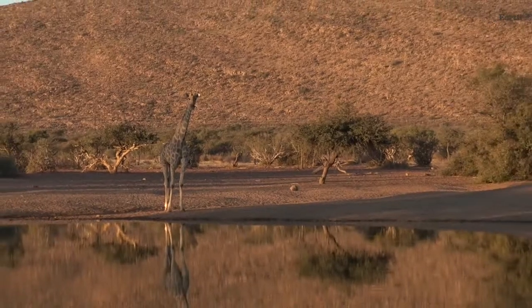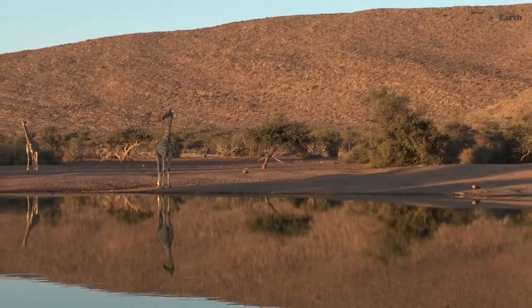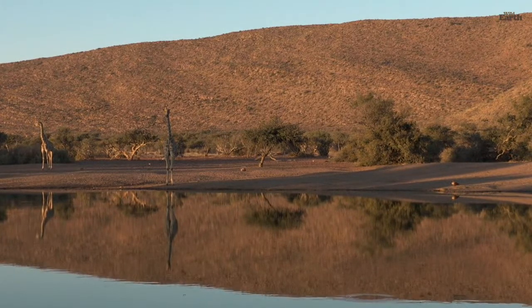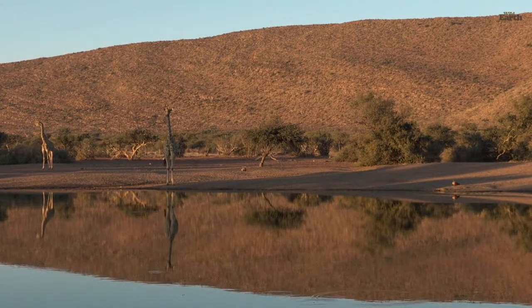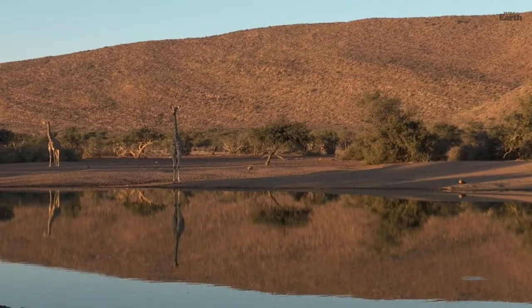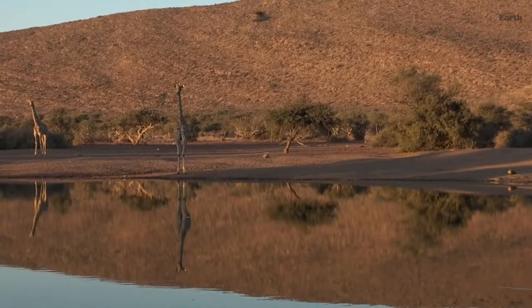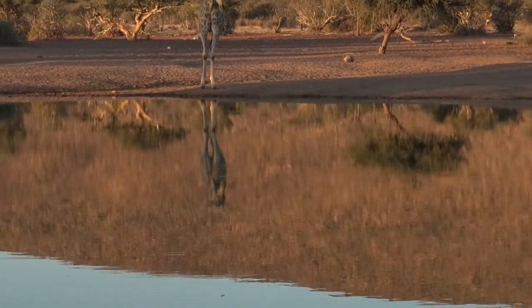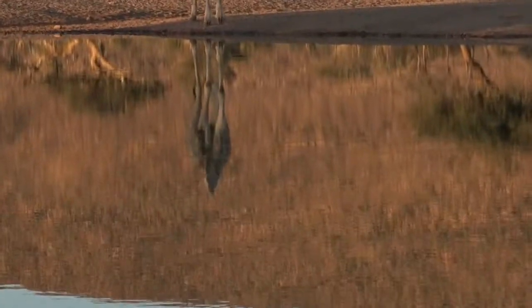She's watching that duck. I hope that duck stays there tonight, and he doesn't duck. Oh, look at that. Always very wary.